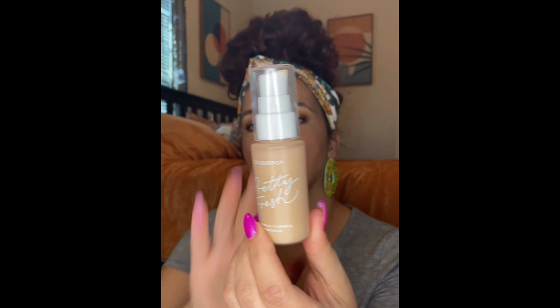Just kind of a nice, I don't know if I've ever tried an Essence base product before. I don't think I've tried an Essence foundation, so I don't know. I liked it. I want to keep using it. I don't know that it's going to become a staple, but I also had in my Colourpop Pretty Fresh. This I do love. It is one of my favorite foundations.